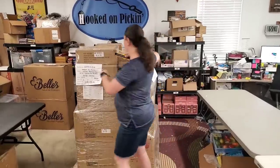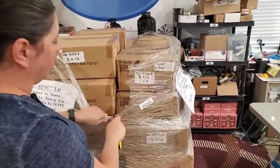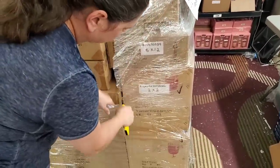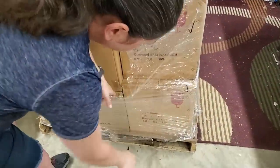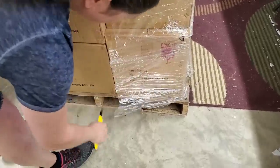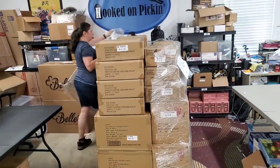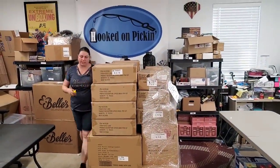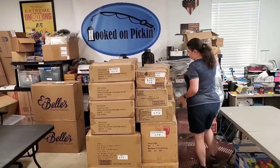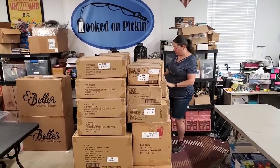So let's go ahead and see what kind of stuff we negotiated all of our good deals for, and hopefully they are a good deal and in the condition we want. So most of these things we buy just by seeing a photo, and that's it. Occasionally we have the ability to look it up on Amazon, if it used to be listed on Amazon, but most of this we cannot send to Amazon. We sell the majority of it through HookedOnPickin.com.